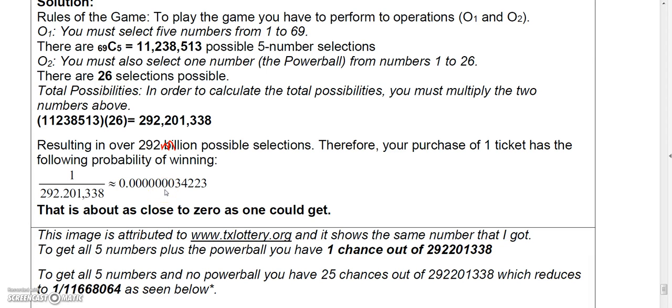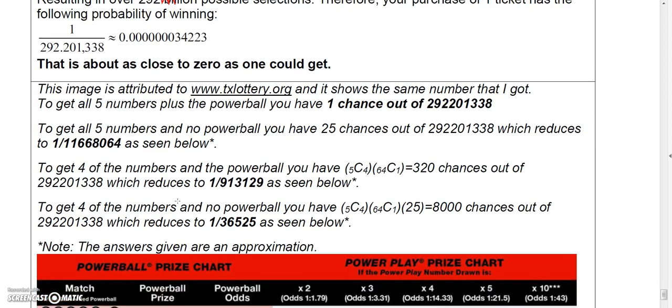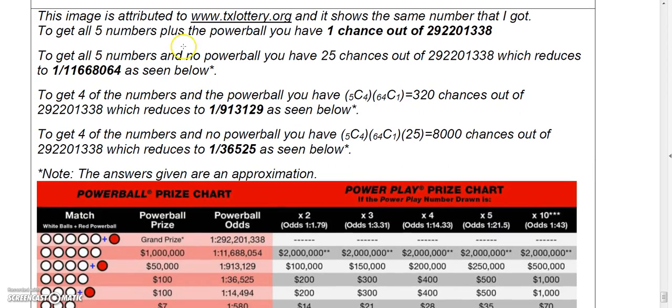Now, I'm going to show you an image here, and this image is attributed to the website for Texas Lottery, www.texaslottery.org. And what I think you'll find interesting is it actually shows, if you go down here and look, in order for you to get all 5 of the 5 numbers plus the Powerball to win the grand prize, notice it says your odds, and that really should say probability, but your probability of winning is 1 out of what? Yep, exactly the same number I came up with, 292,201,338. So you can see how mathematics plays a role in doing these calculations.